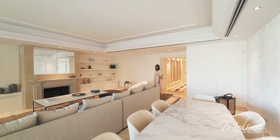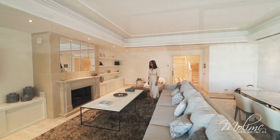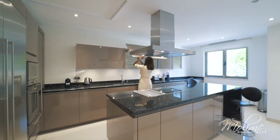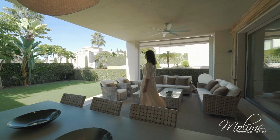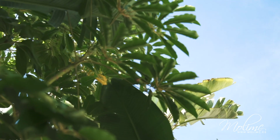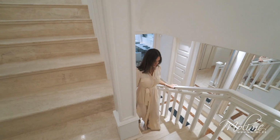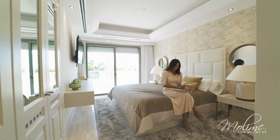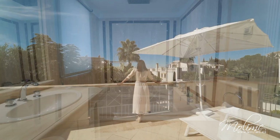This townhouse has 5 bedrooms, 4 bathrooms, 403 square meters, 200 meters of terraces. On the main floor, a very large and bright living room with dining area leads through the covered terrace and a private garden. First floor consists of 3 good-sized bedrooms, including the master, all of which are en suite, with the 2 south-facing bedrooms having access to a terrace with views of the Marbella coast and Puerto Banús.